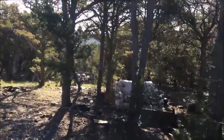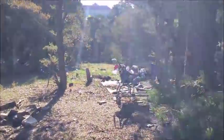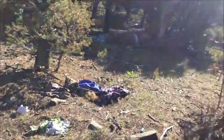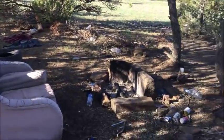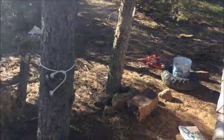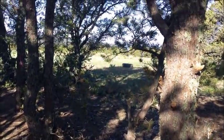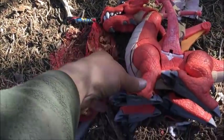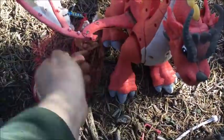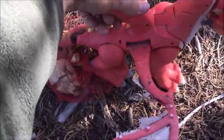So somebody brought a couch out and pushed a Walmart cart pretty far back in the woods, with all this trash. It's kind of a camp with the couch and the fire. Yeah, they had something up, some kind of a tarp. What fantasy world is this thing from? Fisher Price? Looks like it used to have some kind of cloth. They can make all kinds of these types of things though.